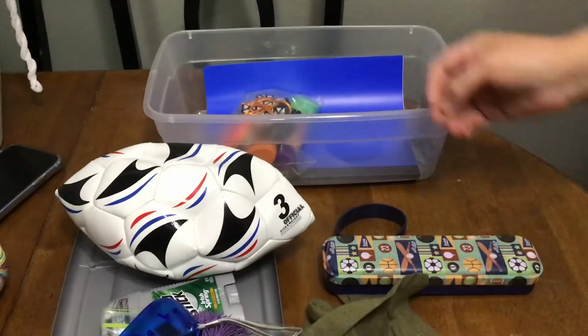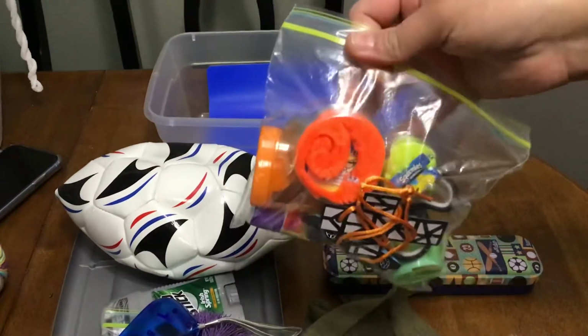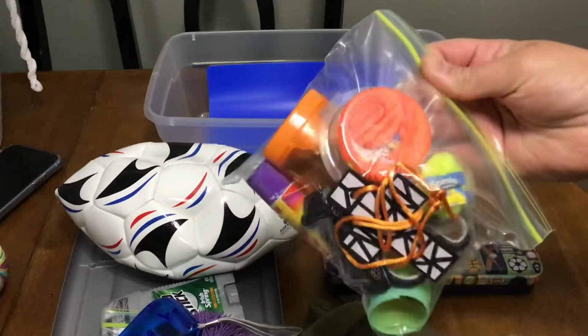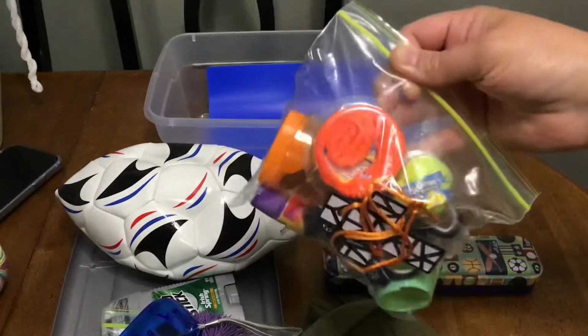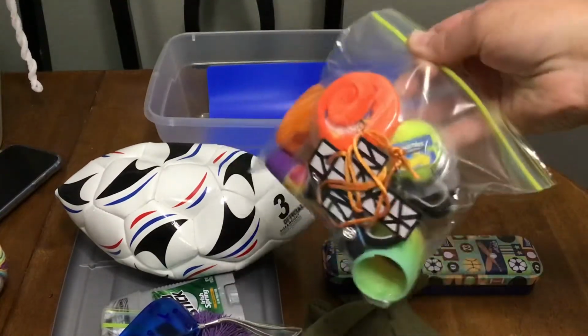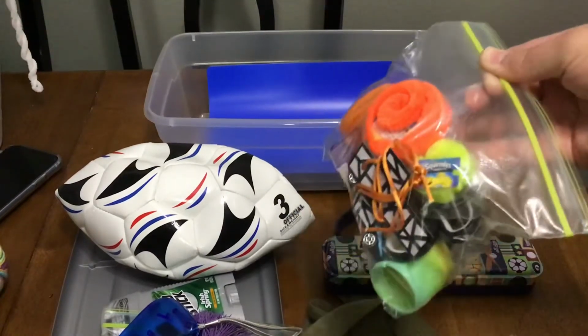Nice. Then we have, okay, Ziploc bags. I know what you're thinking. This is a little bit Hoosier, or a little bit redneck if you're not from St. Louis. Hoosier is basically redneck. Okay, it's a little Hoosier, right? But that's okay.